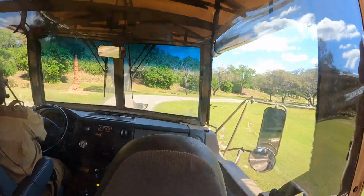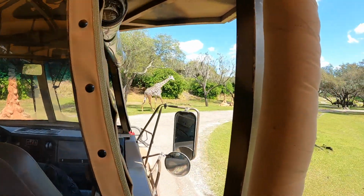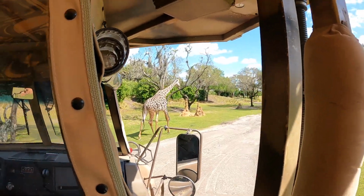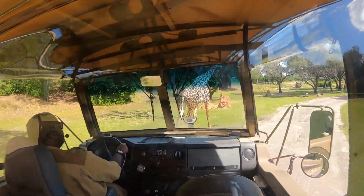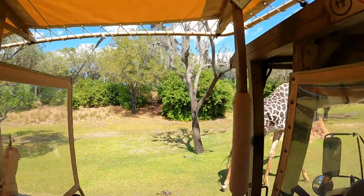We're getting much closer to these giraffes up ahead. Giraffes can definitely use the height to their advantage. They use their extremely long tongues to reach leaves in the tallest of trees. Giraffes have 18-inch tongues.